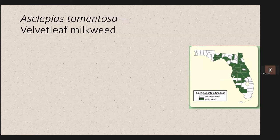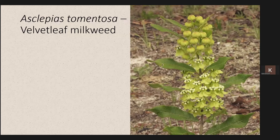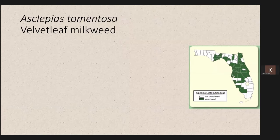Velvet leaf milkweed, another super cool species. This is one that is associated primarily with sandhill spaces and what may be ancient beach dune or barrier island habitats. I kind of wish I had time to include a continental-wide distribution map of the species, because it occurs in this ridge from South Carolina, North Carolina into Georgia, where it seemingly skips over Georgia and then into Florida, where, oops, you can see it cuts off at Liberty County there. And then there's nothing. And then it picks up again in a north-south line of counties in East Texas. What the heck's up with that?